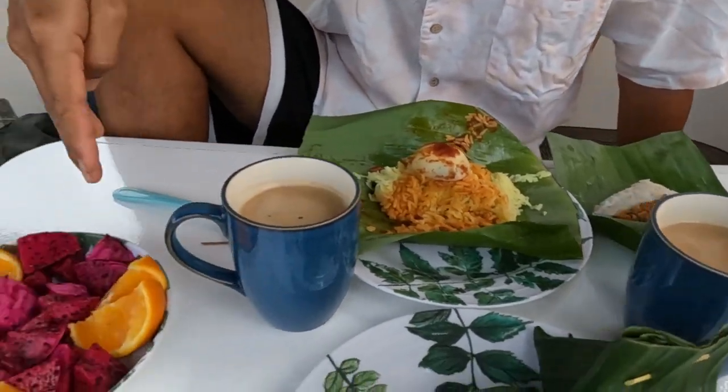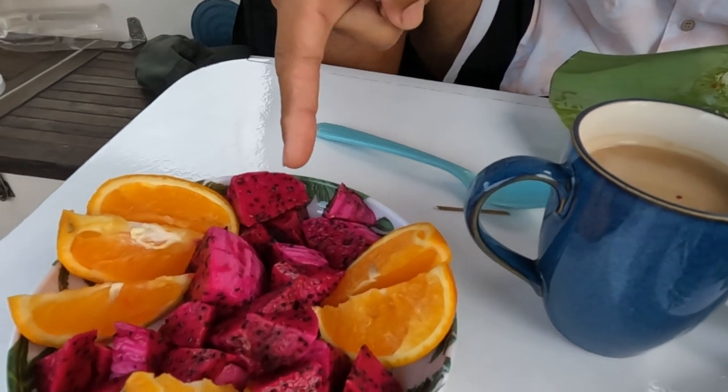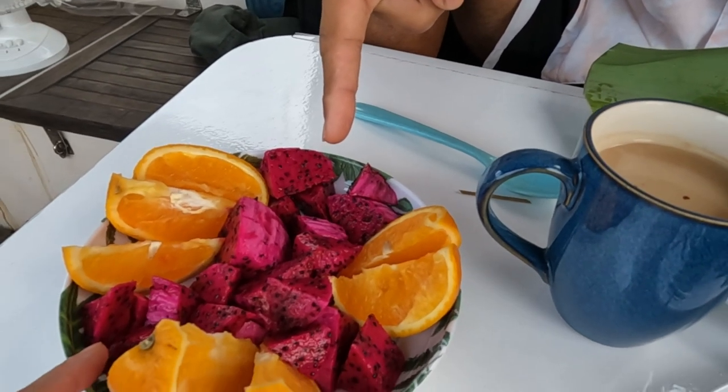Yeah, latte, and our favorite fruit here in Billion, they sell this dragon fruit. The dragon fruit is 129, and that's when we buy it. And then it goes up to 350, that's when we don't buy it.